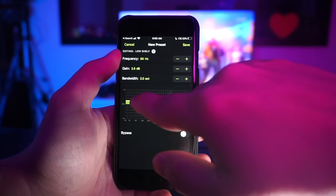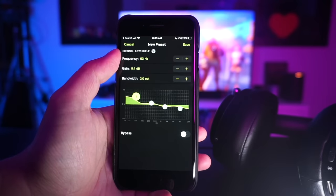Now, is it then possible to get more bass on the Shure's, more bass extension, more bass impact, using the graphic equalizer in the Shure Plus Play app? I've tried to do it, but as much as I've tried to tweak its sound signature to my liking, it appears that the Shure's sound signature is pretty much fixed.